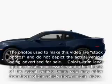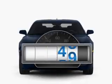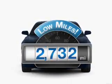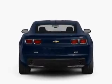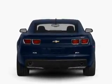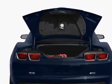Check out this 2010 Chevrolet Camaro. If you're looking for a first-rate auto, this one could be yours today. Low mileage is an important factor in your purchase, and this vehicle delivers a low odometer reading with a reliable six-cylinder engine connected to a smooth shifting automatic transmission. Anti-lock brakes help you bring your vehicle to a safe stop.